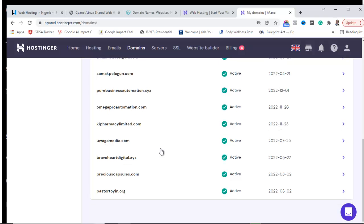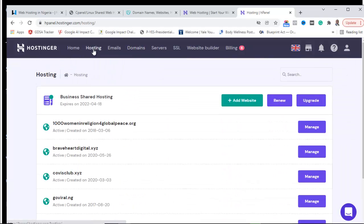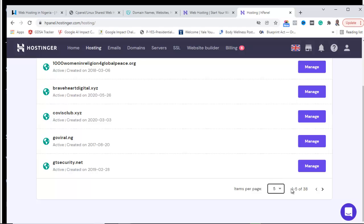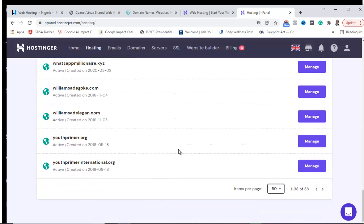This site, they have even reduced the number. So that's why you realize that when you check my hosting, you will have more. There are people that just say, I want to host, so let me just help you, and they pay. I help them to host. They buy their domain, they are managing it elsewhere. You see that? Lows and lows and lows.